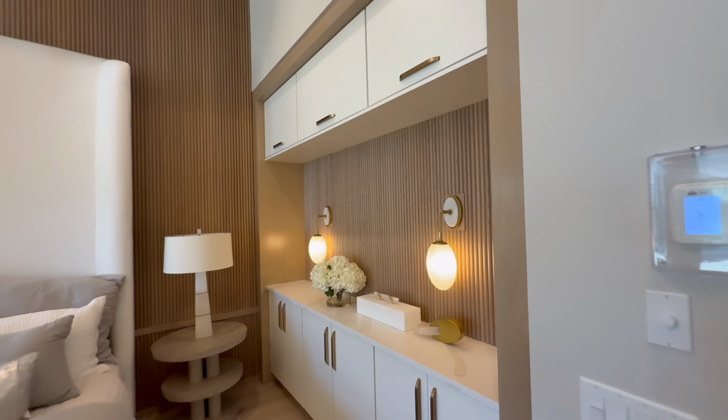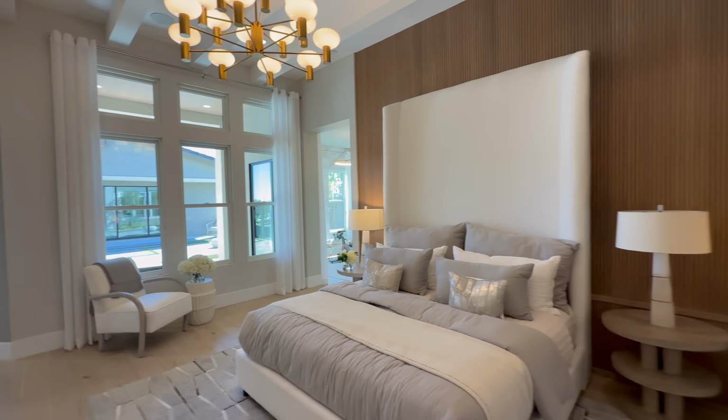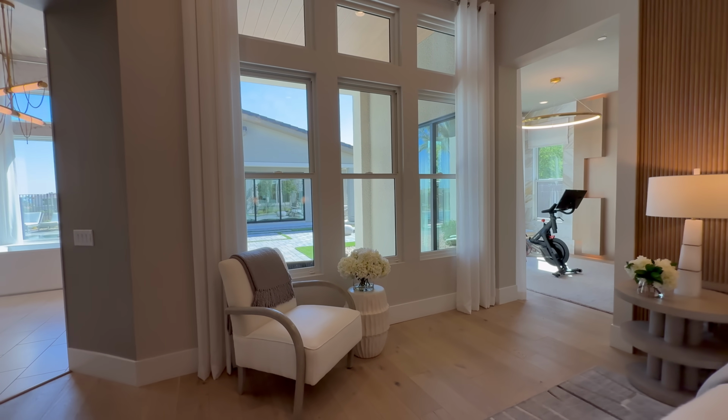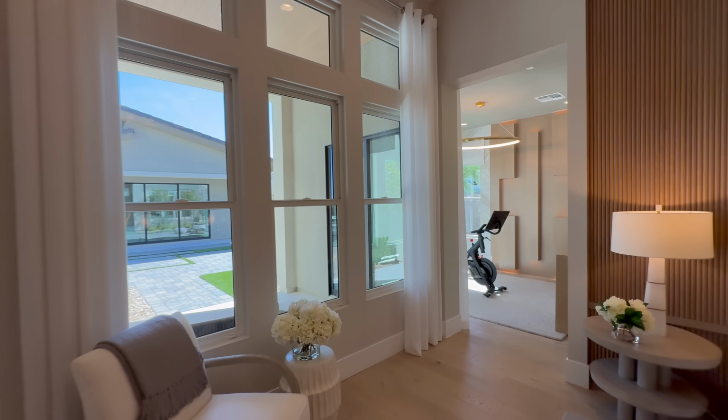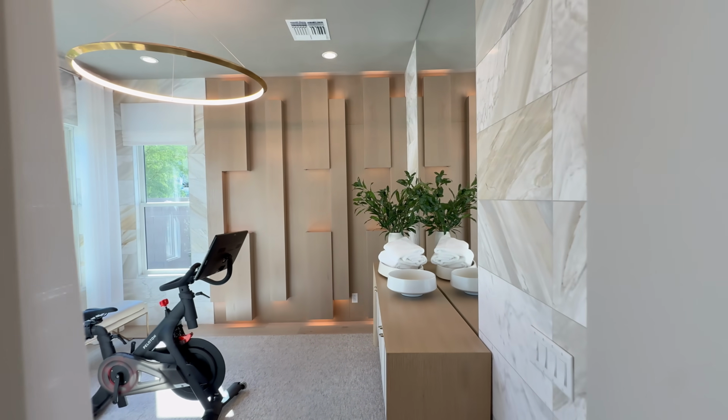You can have your full coffee station ready to go. You see your sconces, and then you even have so much space inside of this particular room that you can even have a sitting area. But to the left is the primary bath, but I want to show you this as well.